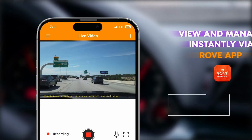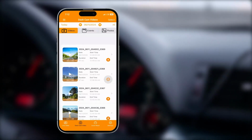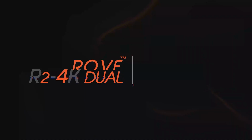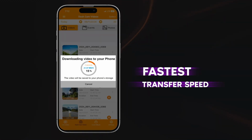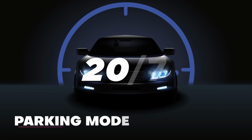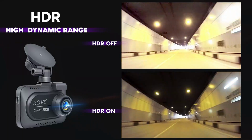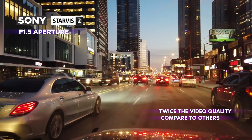The built-in Wi-Fi allows users to connect the camera to a compatible smartphone for easy video viewing, downloading, and sharing through the dedicated app. GPS functionality can also record driving routes and speed information, adding valuable context to recorded footage. With loop recording, the camera automatically overwrites older files when storage becomes full, while the G sensor helps protect important recordings during sudden impacts. Easy to install and designed for everyday driving, the ROVE R2 4K Dual Dash Cam is an excellent choice for commuters, travelers, and anyone seeking extra security, convenience, and peace of mind.